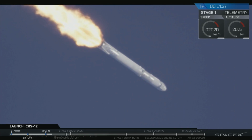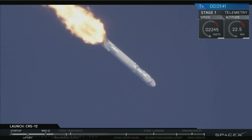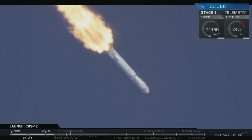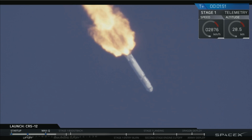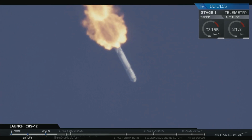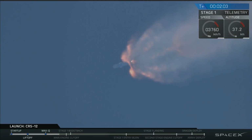In just about 45 seconds now, the first stage is going to go through a few maneuvers, all in very close succession. The first of those is going to be main engine cutoff. It's when those 9 Merlin engines at the bottom of the first stage stop thrusting. Immediately after that, this first stage is going to separate from the second stage, and then the second stage's single Merlin vacuum engine is going to ignite and prepare to accelerate the Dragon spacecraft the rest of the way towards the orbit of the International Space Station.